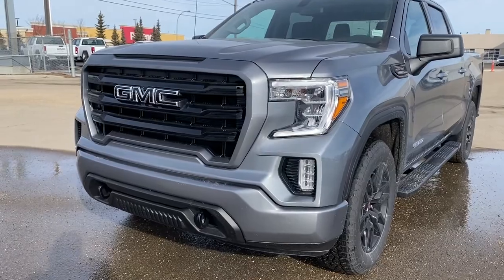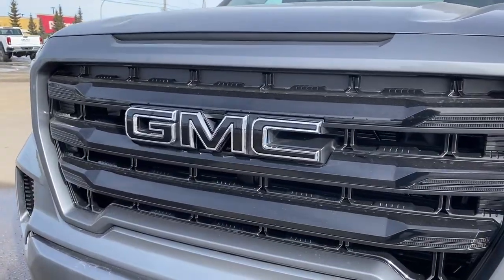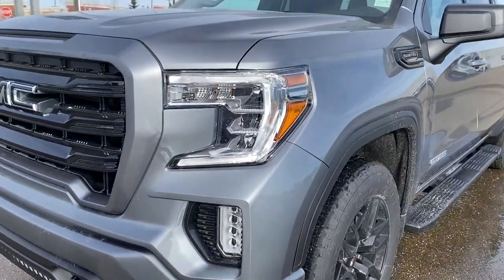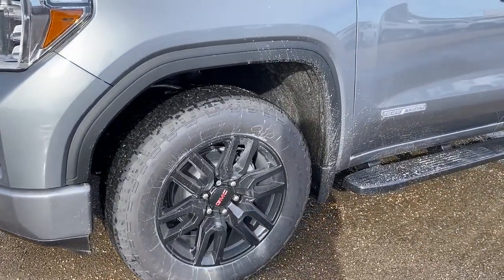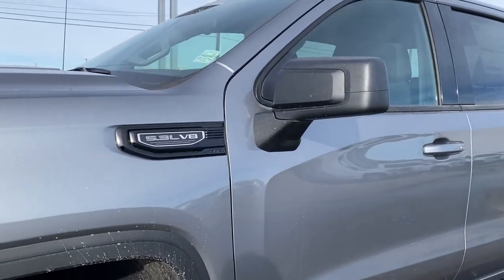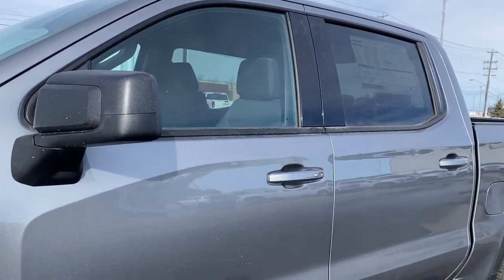At the front of the Elevation Edition is the painted grille surround and bumper, blacked out GMC emblems, black tow hooks, fog lights, signature C-shaped headlamps, 20-inch gloss black aluminum wheels, a 5.3-liter V8 engine under the hood. The side mirrors have black mirror caps, rear tinted windows.